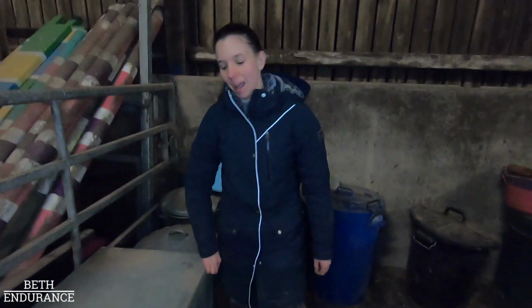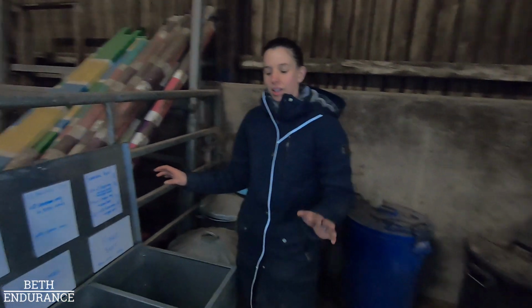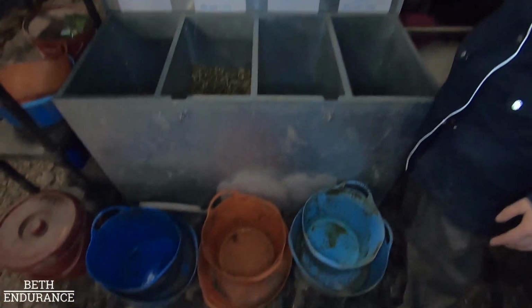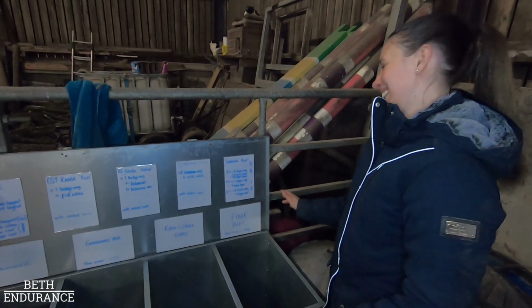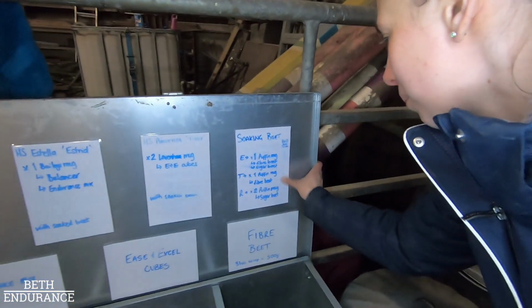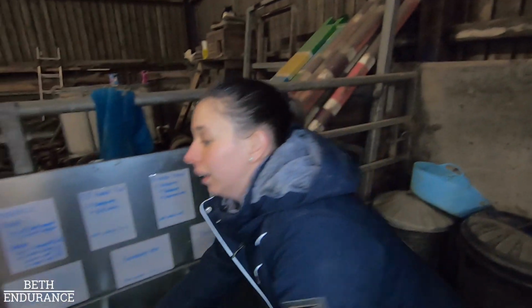Back to the bins. I'd like everyone to appreciate that the bucket colour for each horse is in the order of the horse's feed instructions. Makes me so happy. Nerd. In fact, actually, the instructions are a little bit wrong. They're meant to be 1.5. Let's change them. That's how they like it. Not too sloppy, not too dry.